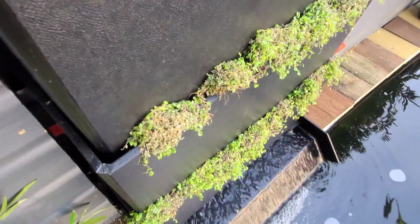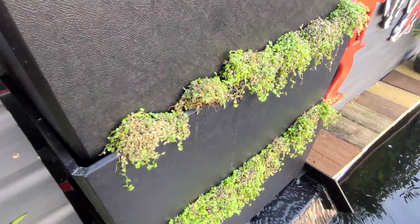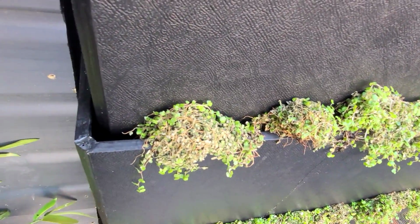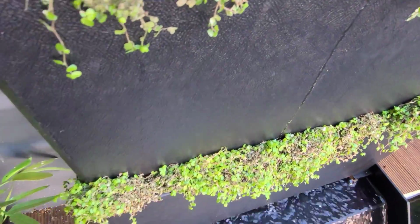The baby tears, I called it baby breath, it's not, it's baby tears. Obviously some of it's died back, but it's still alive.